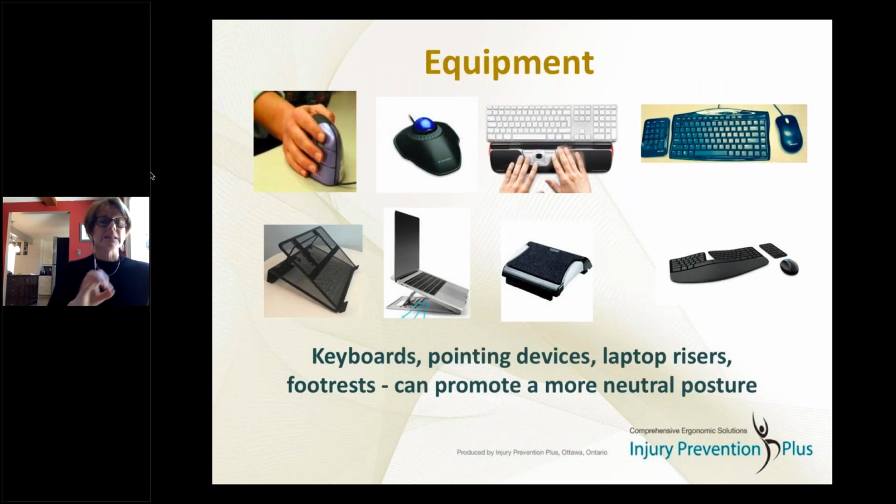Equipment, just some pictures of some of the types of equipment that are out there. There's a vertical mouse you see in the top left. There's a ball where you can see that you could move the scroll. There's a roller mouse option in the center there that goes with the keyboard. There's some laptop stands, footrests. We have put together a handout that talks about just a few different pieces of equipment that might be easy to access and not that expensive at home, and that's available. Should you want that, you can let us know.